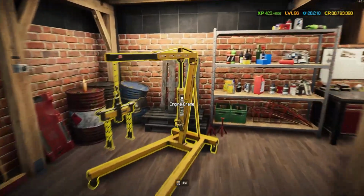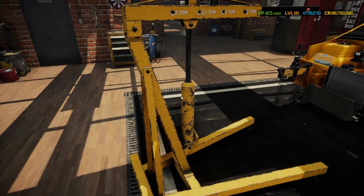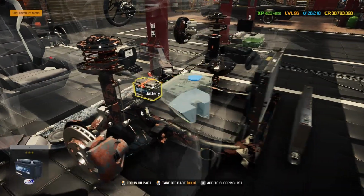Let's go and grab that engine crane and see if we can rip that little Lotus engine out of there. Hopefully, fingers crossed. Nice and easy. That is what we like. Get the crane put away. And let's jump in and see what we've got in the engine bay. Nice and easy. It didn't even mean to rhyme.